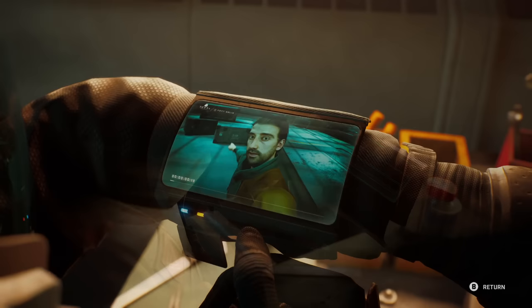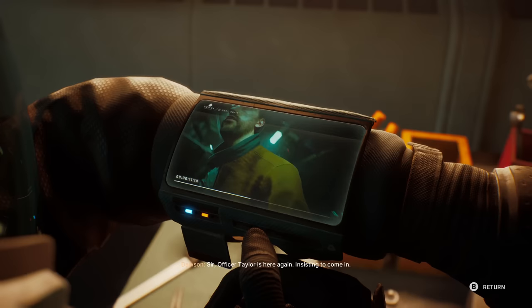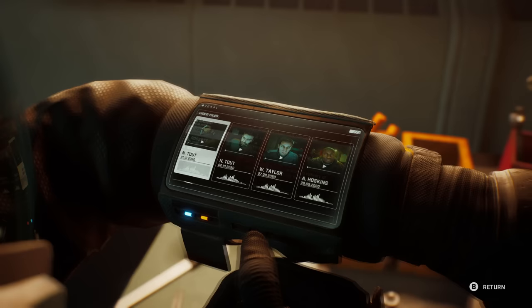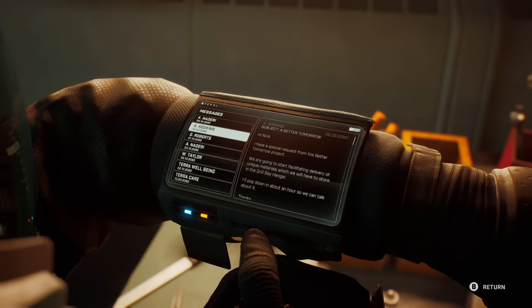The T-13s have finally arrived. What is this? These will make working on the site so much easier. I'm looking for... Sir, Officer Tyler's here again, insisting to come in. For a guy who lectures me nonstop about safety regulations, you'd think he'd understand why he's not allowed back here. Hoskins, hi Nick. I have a special request from the Better Tomorrow Project. We're going to start facilitating delivery of unique materials, which we'll have to store in the Drill Bay Hangar. I'll pop down in about an hour so we can talk, thanks.